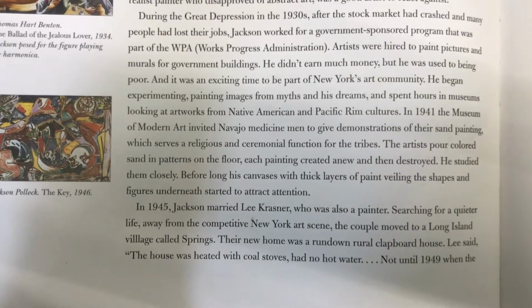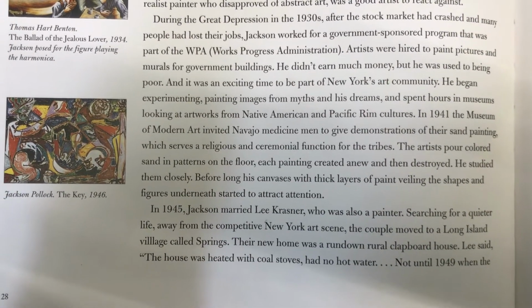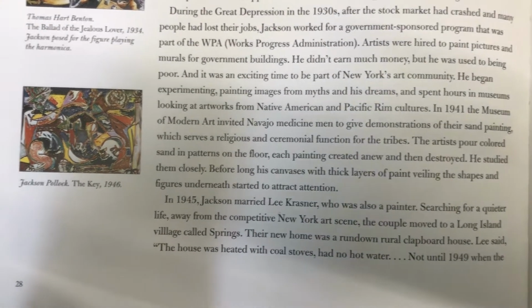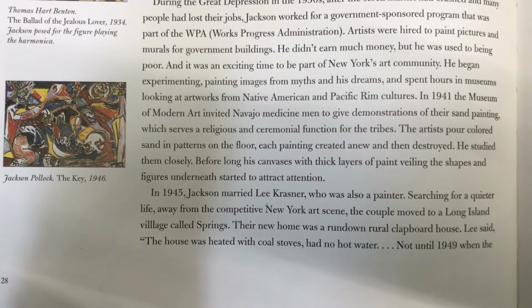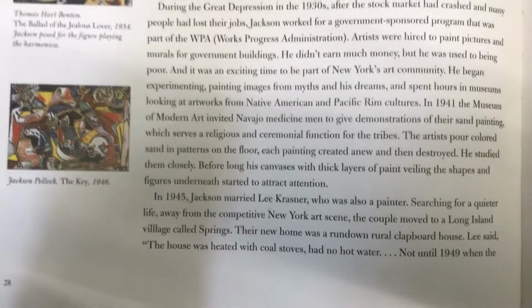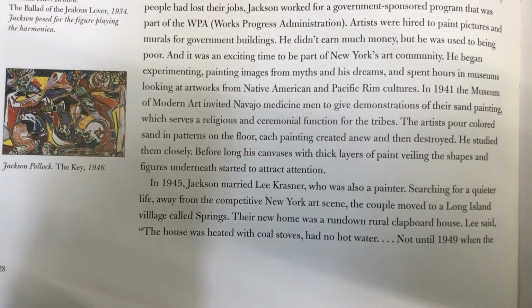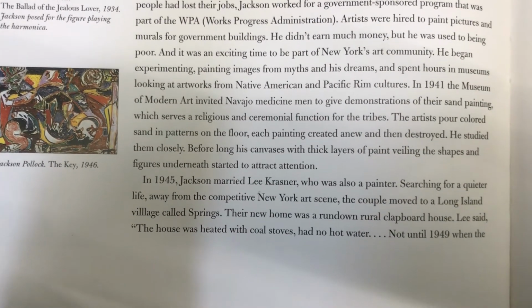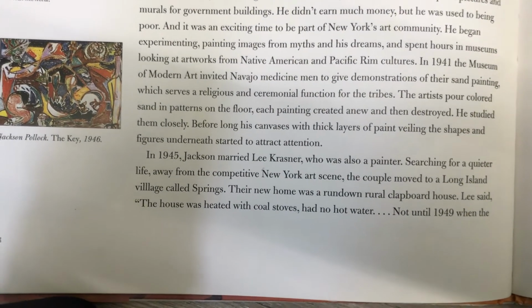Artists were hired to paint pictures and murals for government buildings. He didn't earn much money, but he was used to being poor, and it was an exciting time to be part of New York's art community. He began experimenting, painting images from myths and his dreams, and spent hours in museums looking at artworks from Native American and Pacific Rim cultures.